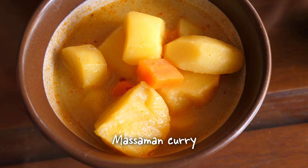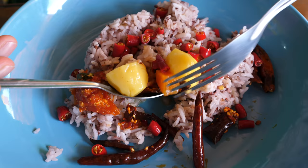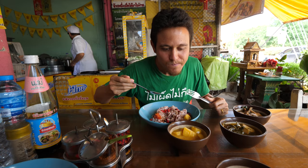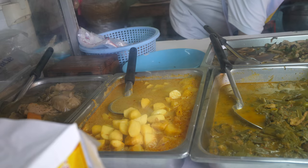Massaman curry. And looks like very light coconut milk. Potatoes and carrots in here. Really light in flavor, but you can taste the curry powder in there. Yeah, it's light in flavor, but delicious. A little bit watery. I don't even know if there's any coconut milk in there. It's very light.